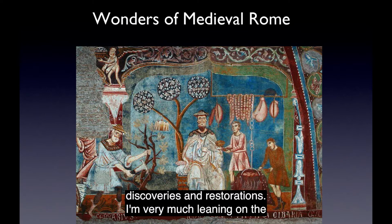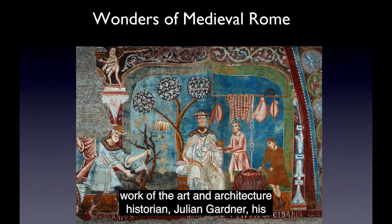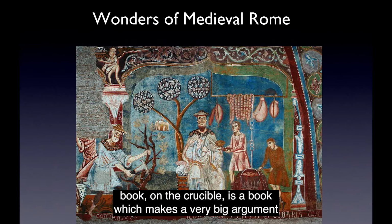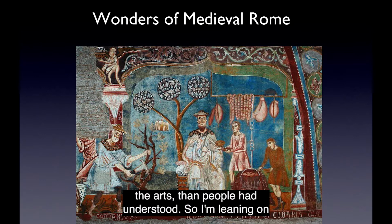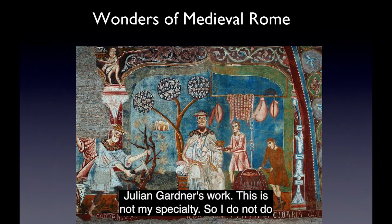I'm very much leaning on the work of the art and architecture historian Julian Gardner, whose book, Rome and the Crucible, makes a very big argument that Rome was much more important in the arts in the 13th century than people had understood. So I'm leaning on Julian Gardner's work.